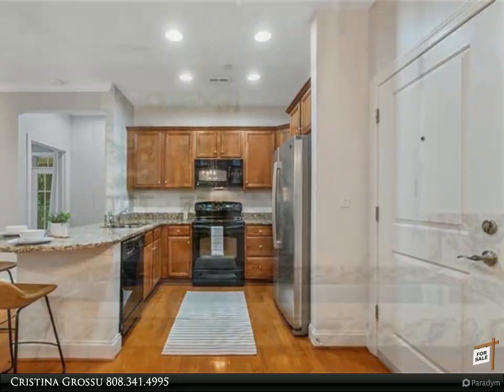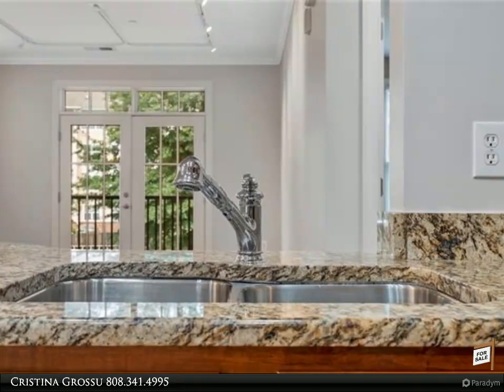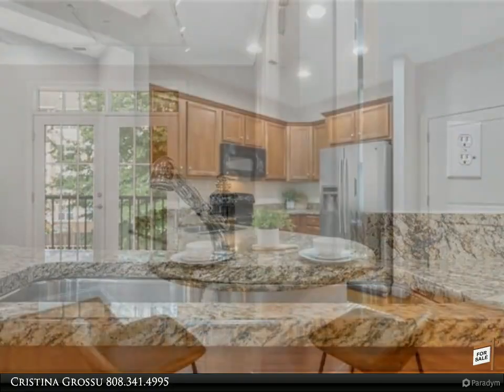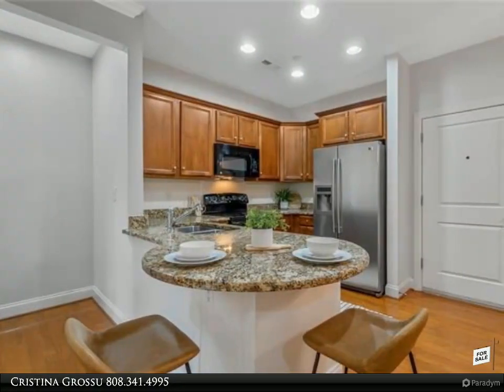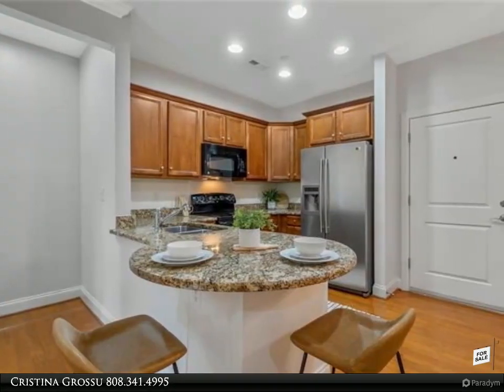Kitchen features granite countertops, stainless steel refrigerator, dishwasher, and plenty of cabinet space. Separate laundry room with stackable units to convey. Large master suite features upgraded bathroom with full shower and large walk-in closet.